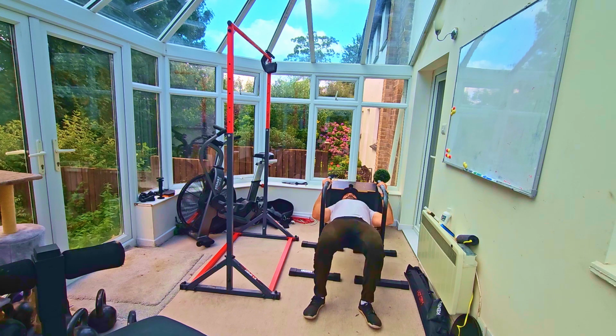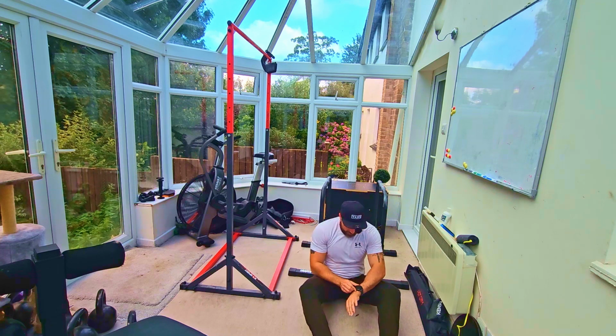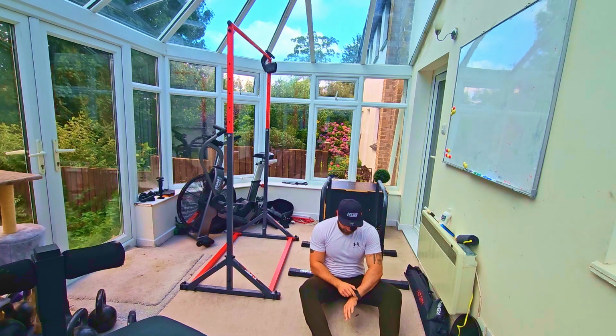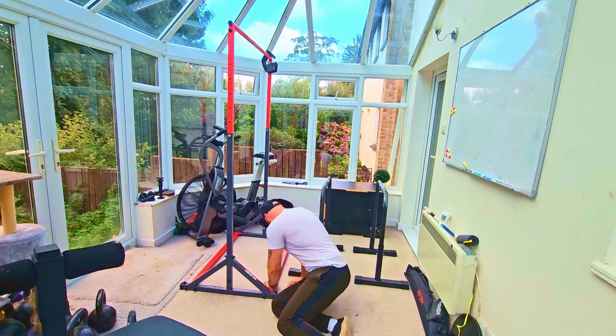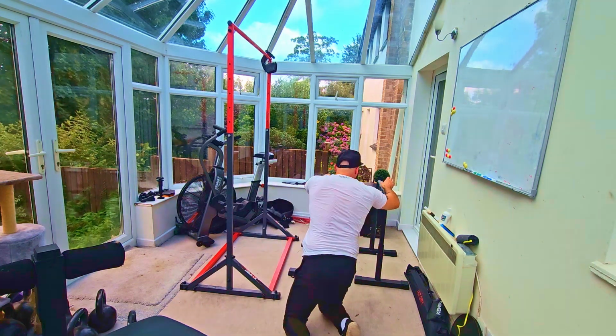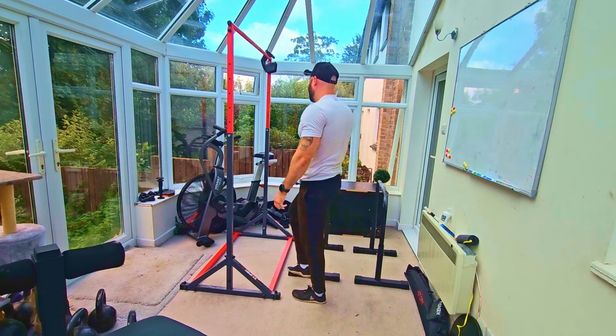My hands. My forearms felt that. Hand grip there with the calluses. Feel that on that grip. It's quite a thick grip on there. That was really hard.